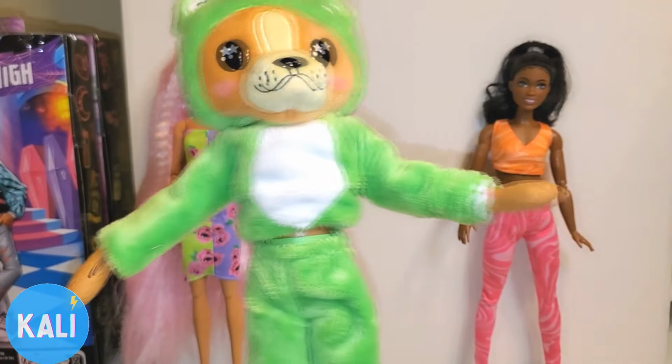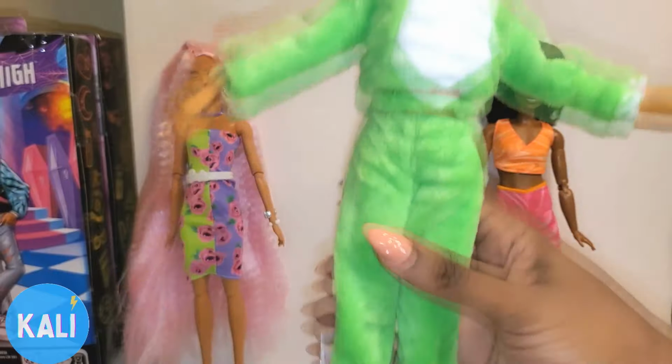Now, part of the Cutie Reveal is revealing what's underneath. So let's take off.